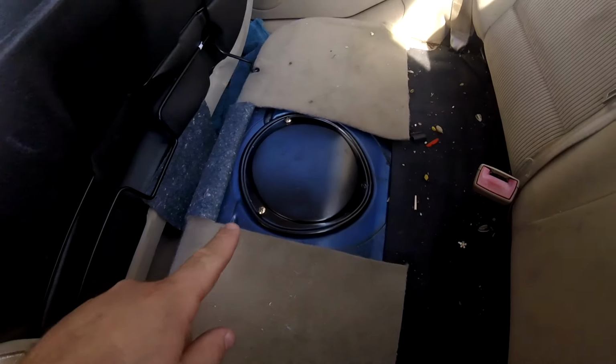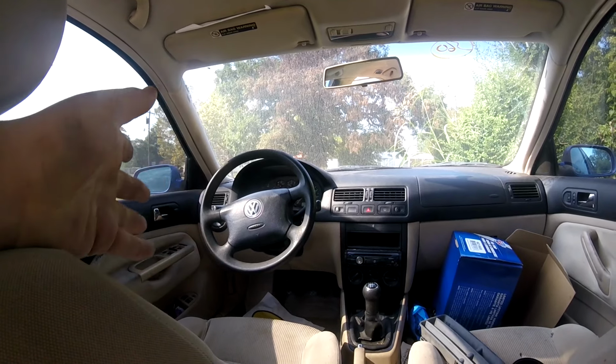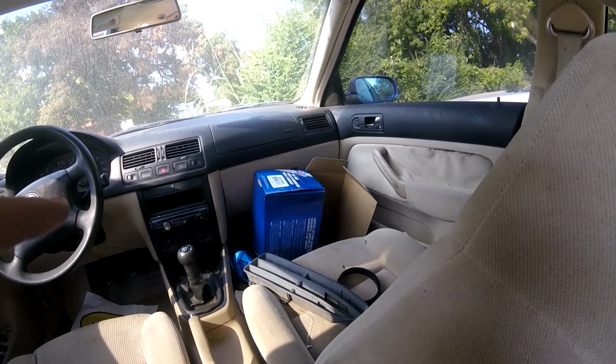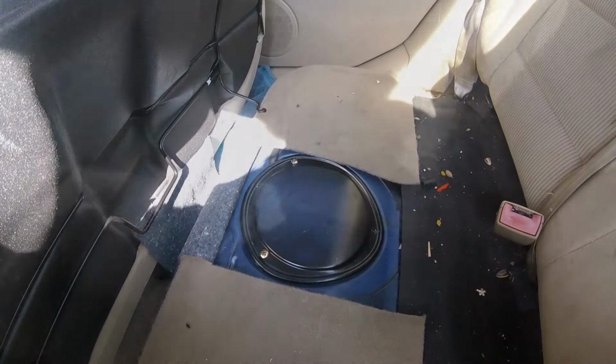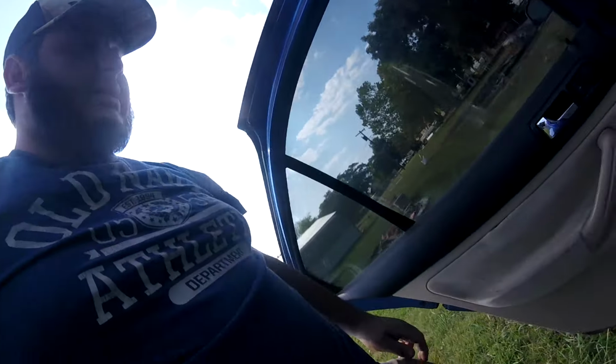So there is one other issue we got to figure out as well. The fuel pump, which was replaced, as you can see the box up there, it's not showing up on the gauges, the fuel level. So either I need to take it out and figure out if I can fix it, or possibly switch it out if that's something that they can do. So let's go ahead and jump out of this car real quick.